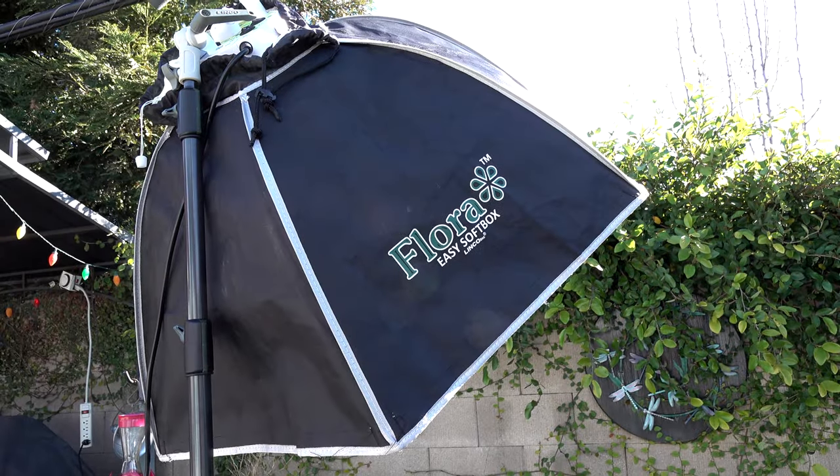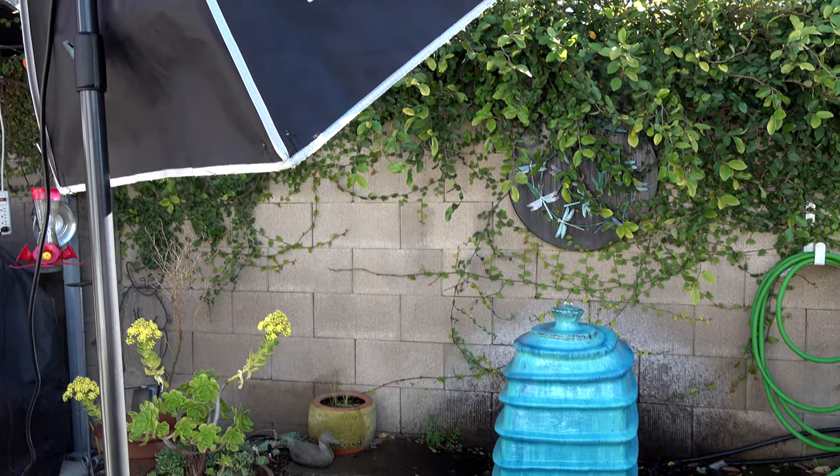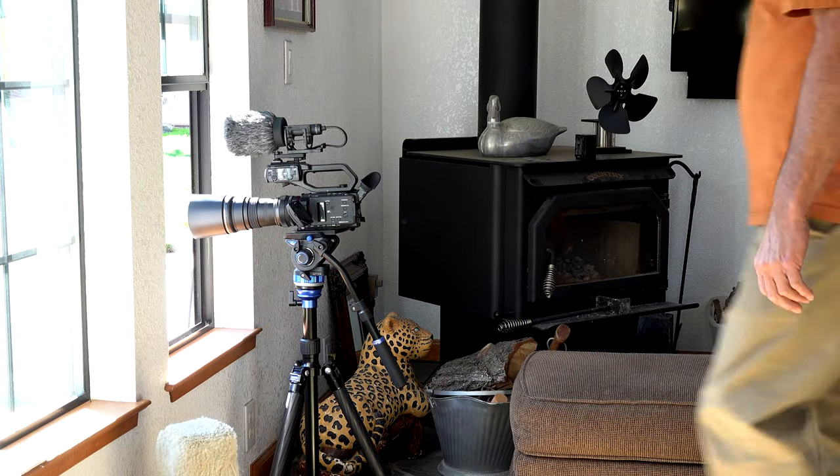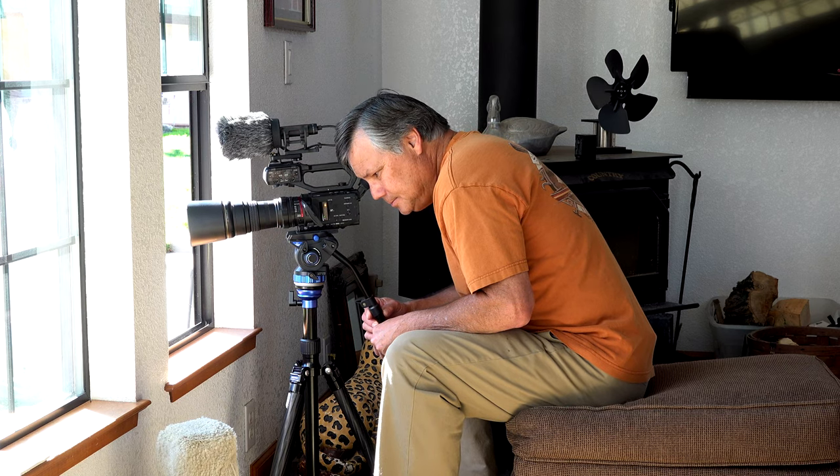Another advantage of the backyard studio is readily available resources like electricity and lighting equipment. And from the comfort of my living room, I can monitor bird activity and shoot out the window at a moment's notice.